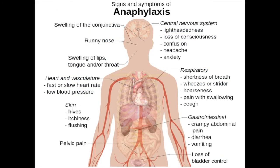These are the different signs and symptoms that may be present in an anaphylactic reaction. Starting off with looking at the face, there can be swelling of the eyes, a runny nose, swelling of the lips, the tongue, and or the throat, which can become life-threatening very quickly as this can cause an upper airway obstruction. With the heart and the blood vessels, this can result in either a decreased heart rate or an accelerated heart rate and a low blood pressure, which leads to shock.